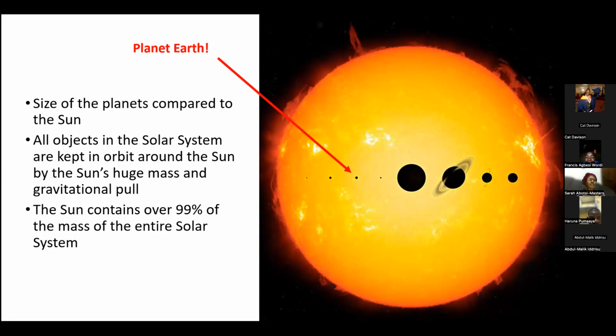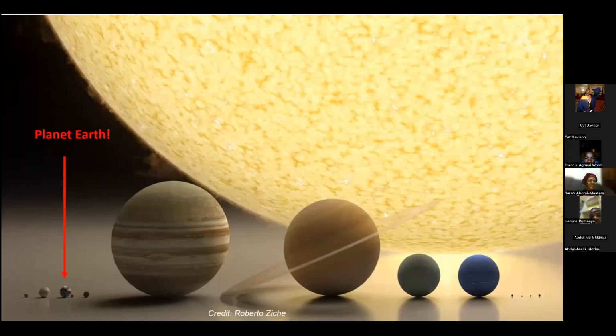All the objects in the solar system orbit the sun, and they're kept in orbit by the sun's gravity because it's got such an enormous mass. In fact, the sun has over 99% of the mass of the entire solar system. So less than 1% is all the other things, all the planets and dwarf planets and moons and all those other things. So the sun is really enormous. And there's just another little picture of the sun and Earth.